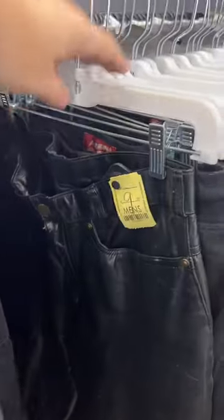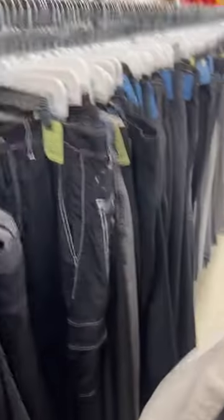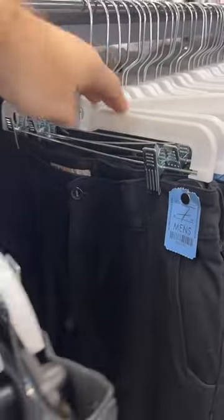Where do you sell all your items? I sell on eBay, Poshmark, Mercari, Facebook Marketplace. Those four websites. I'm probably going to open up a Grail and a Depop as well pretty soon. But for right now, I just sell on those websites.